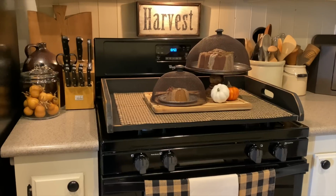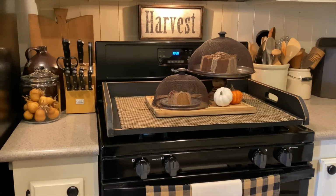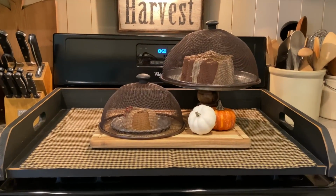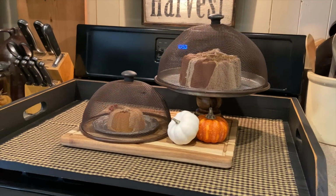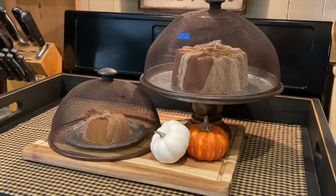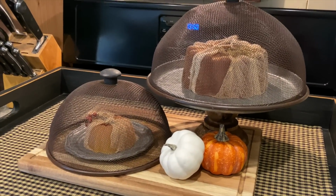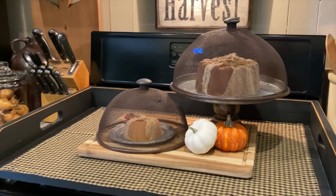I do like styling for you all this noodle board, and so for this season I just kept it again really simple and just added some faux baked goods with a couple of pumpkins on a cutting board that is functional and I use all the time.